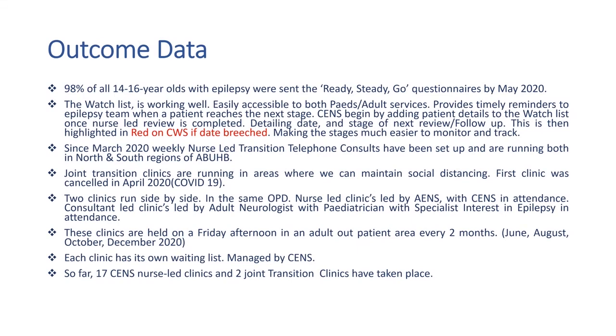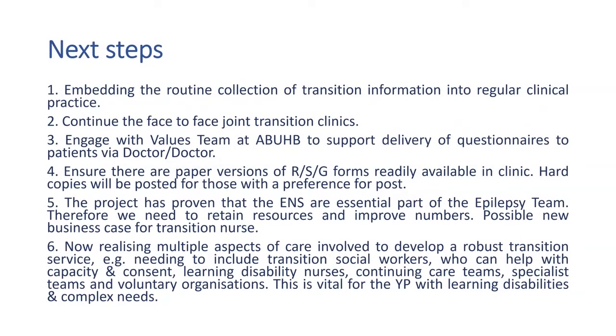So can I move on to the last slide? So the next steps are to make sure that we embed the routine collection of transition information into regular clinic practice. And I'd like to introduce the Hello to Adult services documentation at nurse-led clinics within the first year of transition to adults teams. Continue the face-to-face joint clinic transitions, engage with the values team at ABUHB to support the delivery of Ready, Steady, Go questionnaires via doctor-doctor, and ensure that we've got the paper versions of Ready, Steady, Go readily available in clinic for us to use.